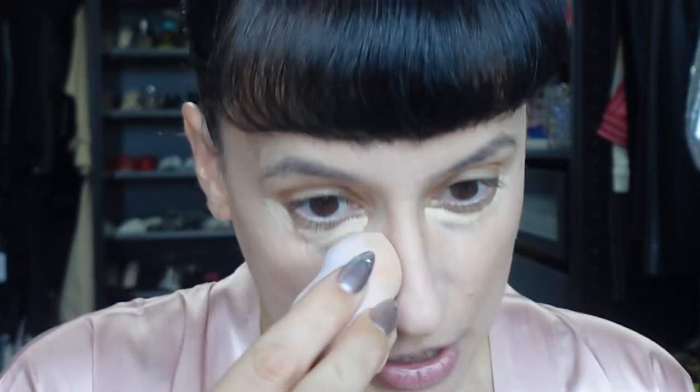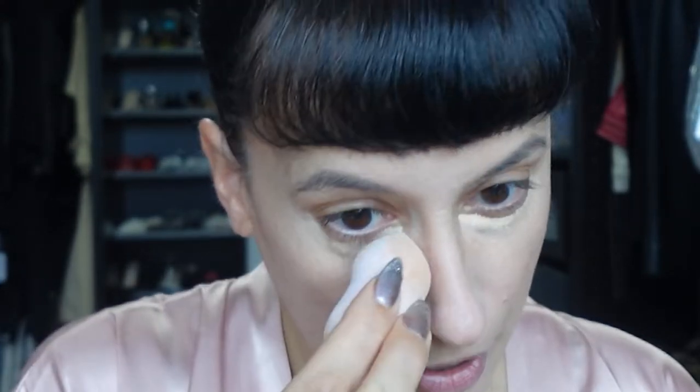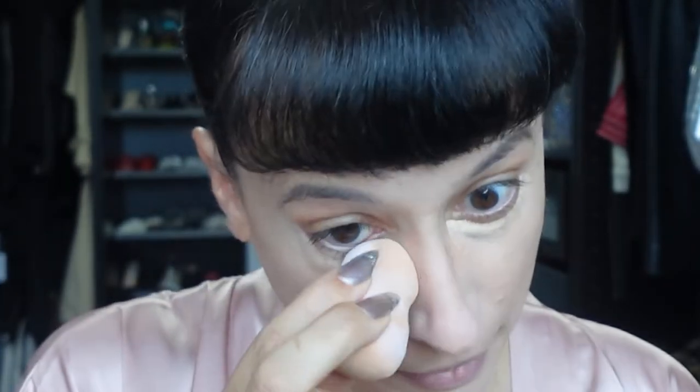So yeah, I'm gonna do the same underneath my eyes, just a little bit softer though, because obviously I want the product to go in, but I want to be a bit more delicate in this area, and just work the product in. And then with what's left on the sponge, I'll go in onto my eyelid. So I'll just apply the leftovers literally on my eyelid like this, and just try to make sure the product is all even on my eyelid.